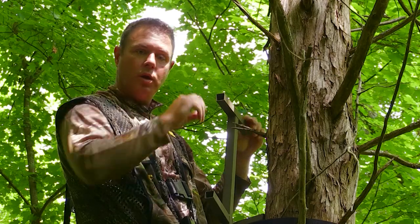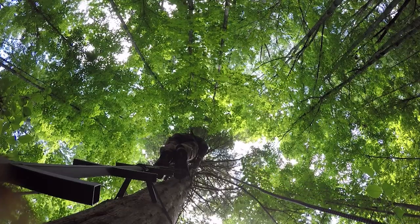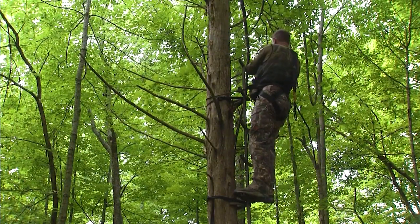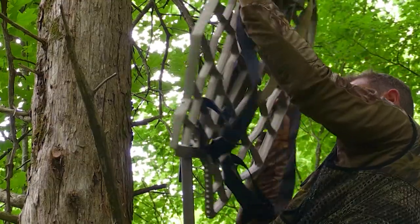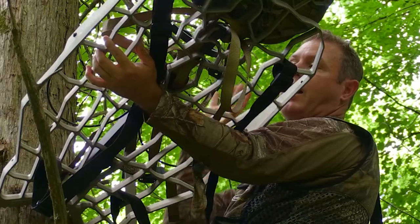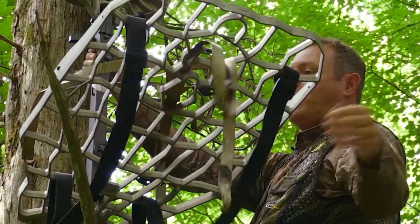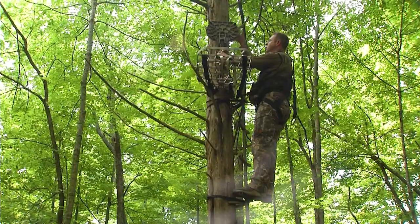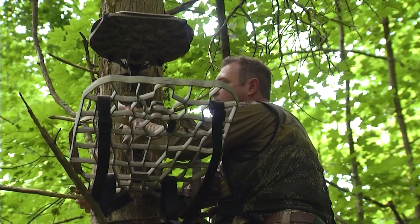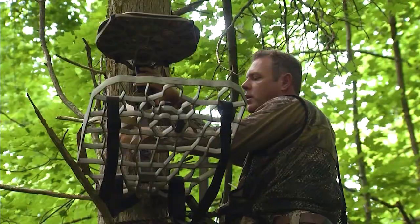The next step, what I want to do is to pull the stand up and get it attached. You can see why lineman's belt is so important. I have 2 hands to manipulate this stand and put it where I want it. Otherwise, that would not be possible. So now I've got my stand up where I want it. It's in position. I need to take these straps, wrap them around, and hook them up.